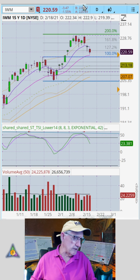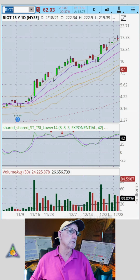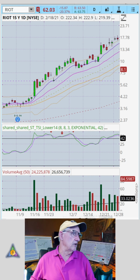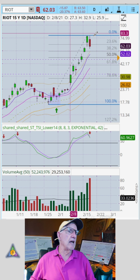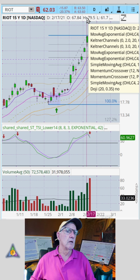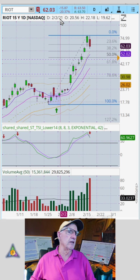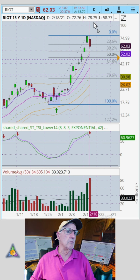So that's one of the ways you can look at that. The last thing I'll leave you with, we talked yesterday about Riot, the blockchain company, and it had just blasted out of here. But now we're starting to get a pullback. It had a huge move yesterday of about how many? We had a move yesterday of $17. Well, guess what? Today we had a move of almost $20. And for a stock that is around $70 or $60, that's a pretty good size move.